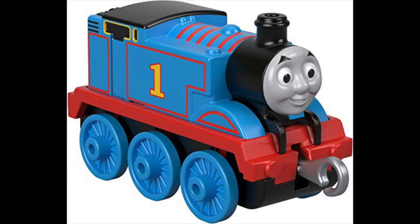Not to say that Trackmaster Push Along is bad, it's decent and all, but it made me wonder, why did they replace Adventures so soon? Was Adventures not doing well enough? I thought it was decent.